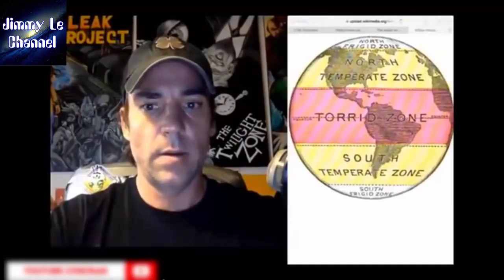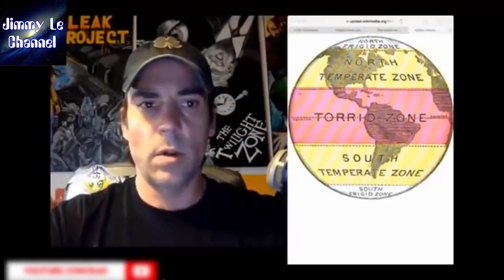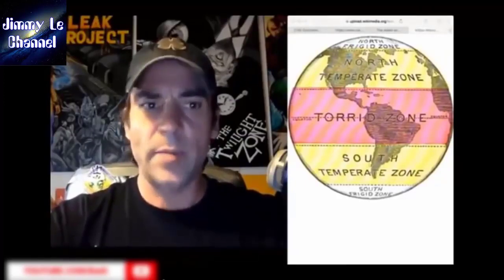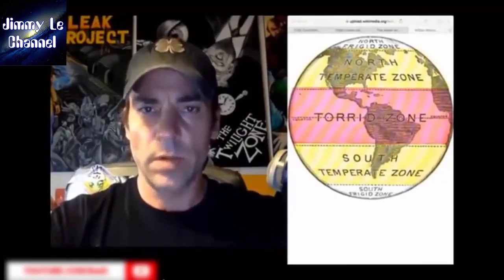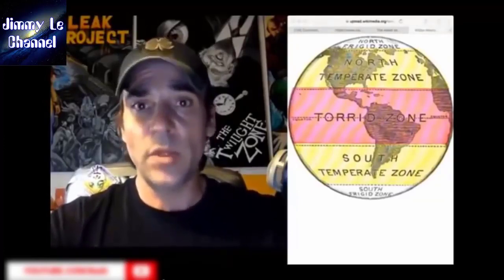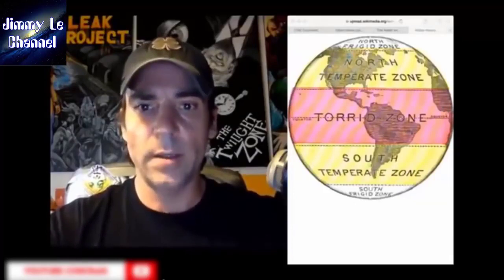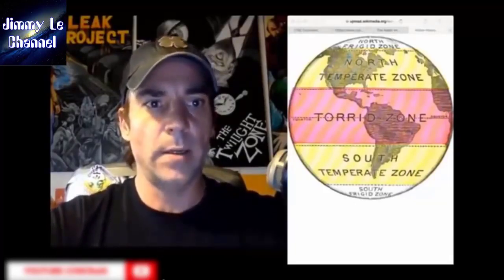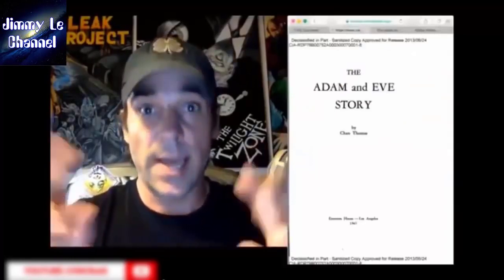Hold on a second. Will you just look at it? There we go. The torrid zone. Well, that's where Costa Rica is. So you're saying that the ice caps are going to be in central Earth now. Central torrid zone. Wow, that's quite the change, folks. That's quite the change. Now, let's go back to this sanitized copy.